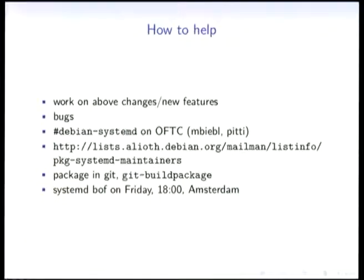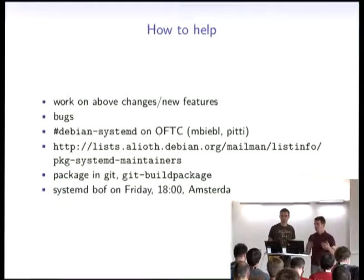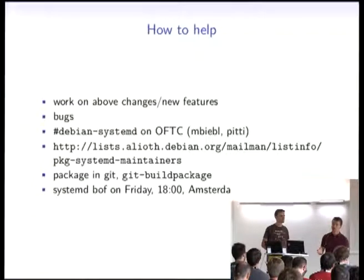So in case you got interested in any of these topics, please come and talk to us, and you can reach us on this mailing list or on IRC. We are there, and just poke us. But you can also just help by filing bug reports and working on bug reports. And if you want to hack on systemd itself, systemd is managed in Git on Alioth via git-buildpackage. And as a closing note, there's a BoF tomorrow, where we try to show you, in case you have problems with systemd, how you can debug those problems.